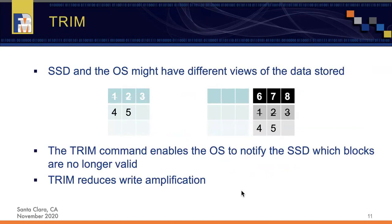One more problem that we need to highlight is that SSDs and the operating system might have different views of the data that is stored in the disk. And this might cause garbage collection to be less efficient. For example, let's assume that 3 pages are deleted from the disk by the operating system, and then when the SSD is running garbage collection, since the SSD may not know that these 3 pages are stale, they are moved to a new block in order for the old block to be deleted.